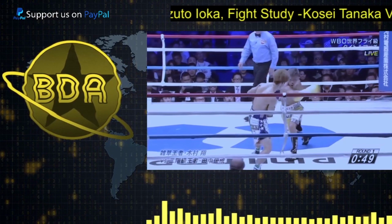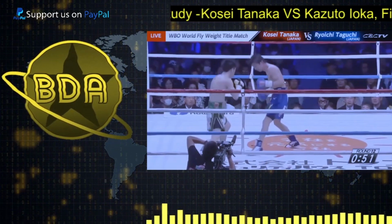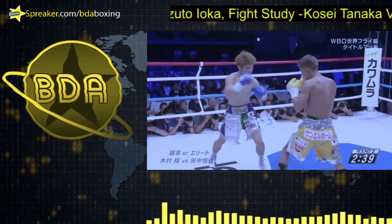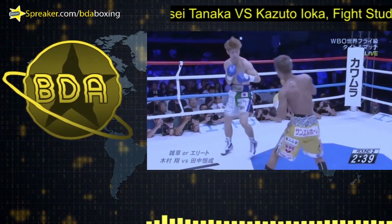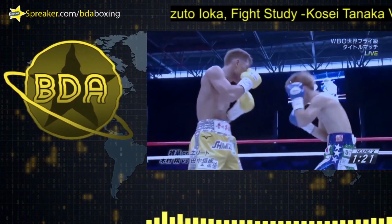There again, using those angles. That was against Taguchi, by the way. Very good fighter who went the distance with Naoya Inoue back 7 years ago. This is against Kimura, which was a tough fight for Tanaka, but you can see here again his footwork. Very controlled footwork. He doesn't exaggerate it. He doesn't run away from his opponents. He's always in distance to come back. There you see him weaving again.